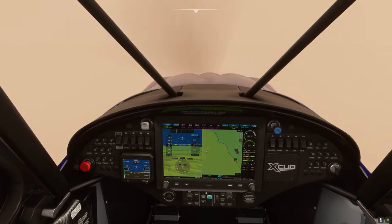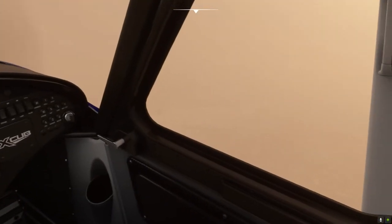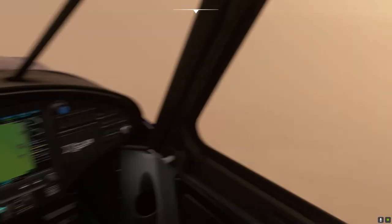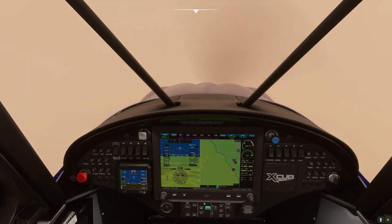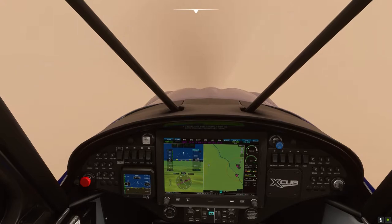Probably gonna watch our windshield as well, because the sand is very abrasive and it's most likely going to start damaging the front of our windshield. It's gonna make it more foggy, make it much more difficult to see. So this is things that you really want to consider when you're coming in. Hopefully you aren't flying in this to begin with.